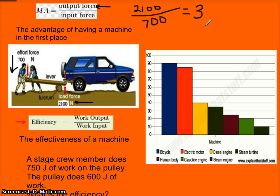Now, you may wonder what unit mechanical advantage is in. It is not in any unit. You just say the mechanical advantage is 3 or 7 or 1 or whatever it is. Now, look down here. Here we have a similar formula in something called efficiency. Let me tell you what efficiency is first. The machine's efficiency is the ratio of output work to input work. Efficiency is the effectiveness of the machine, and that's a little bit different from mechanical advantage. Mechanical advantage shows the advantage of having a machine in the first place, but efficiency is how effective those machines are.